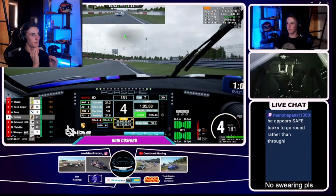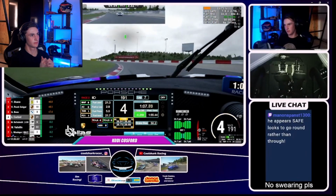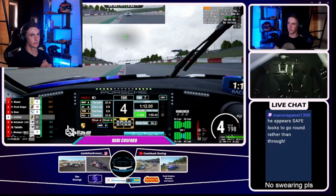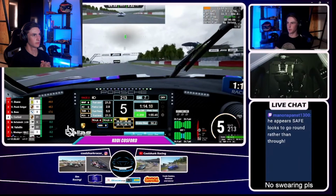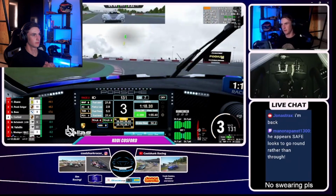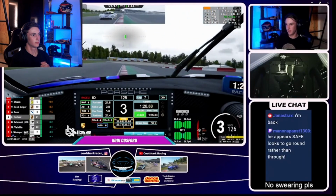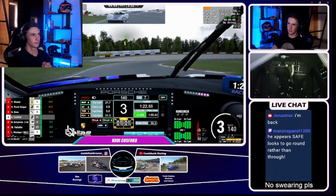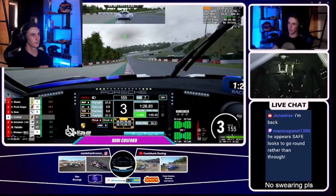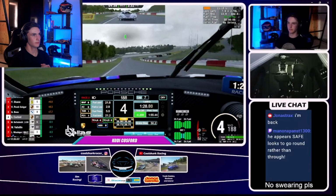Defending definitely appears to be safe. I've had a few races where as soon as I've had to try to defend from someone, they've just decided to brake 50 metres late into turn 1 and push me onto the grass. So I'm now a bit careful when it comes to defending at Nürburgring. It is very hard to overtake, so sometimes you've got to send it or force the car in front into a mistake. But a lot of people like to just send it.